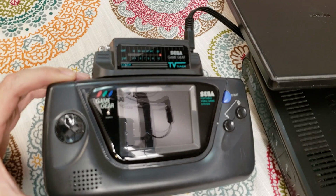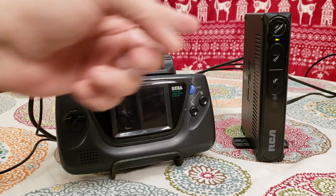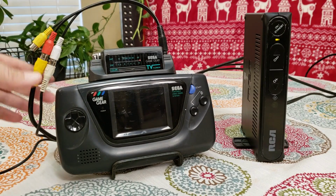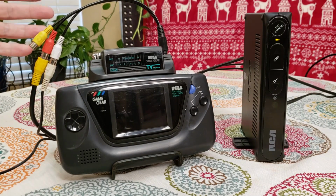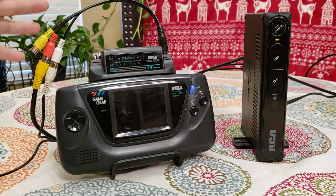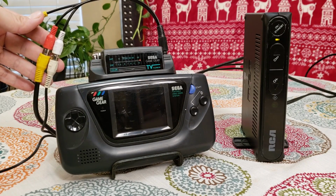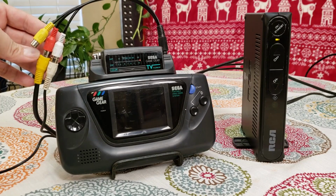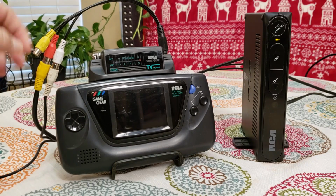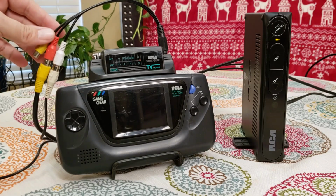So let me get it all set up and I'll show you guys how it works and what it looks like. So here it is, all set up. I've got my digital tuner box here. I've got my Sega Game Gear with the Game Gear TV tuner, and then I've got it hooked into the AV cables. And if you try this at home, you may find that your adapter thing that you find laying around might not be wired up just right. So I actually ended up having to switch the video wires here. You can see the colors don't quite match up, but this is what I needed to do to get it to work. So if it doesn't work right off the bat for you, just experiment with moving the cables around into different colors until you get it to work.